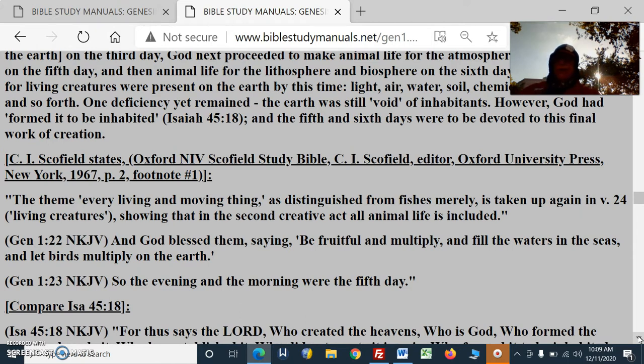C.I. Scofield states in the NIV Oxford Study Bible, the theme, every living and moving thing, as distinguished from fishes, is taken up again in verse 24, living creatures, showing that in the second creative act, all animal life is included. And God blessed them, saying, "Be fruitful and multiply, and fill the waters and the seas, and let birds multiply on the earth." Verse 23, so the evening and the morning were the fifth day.